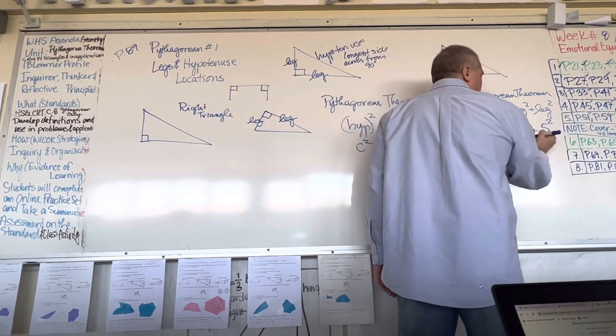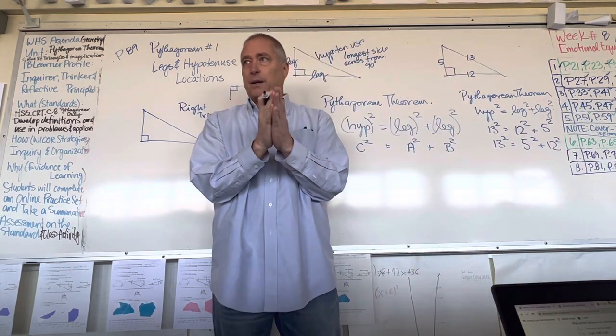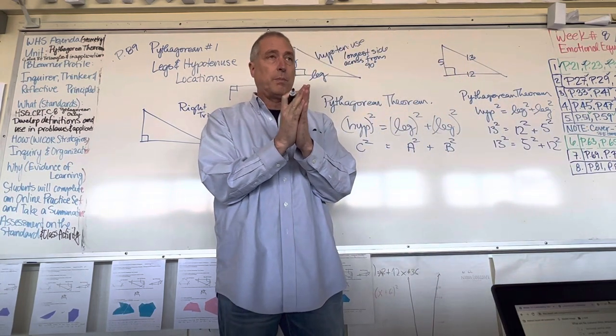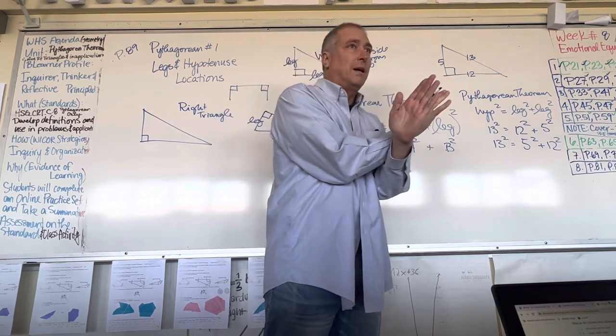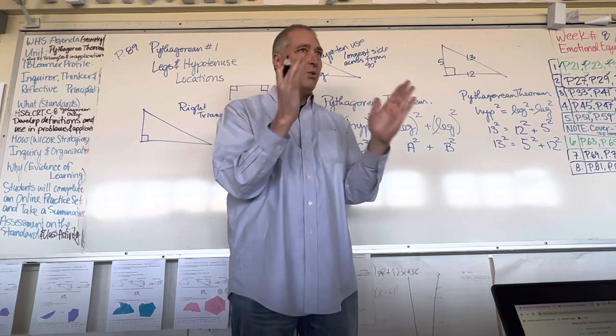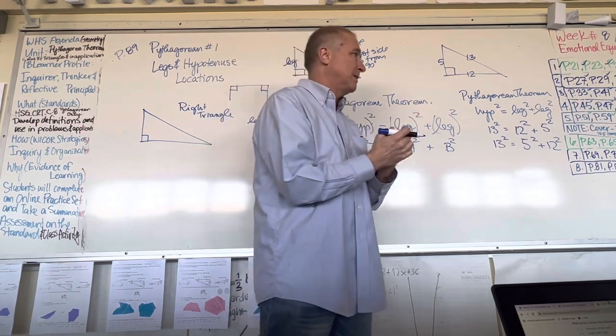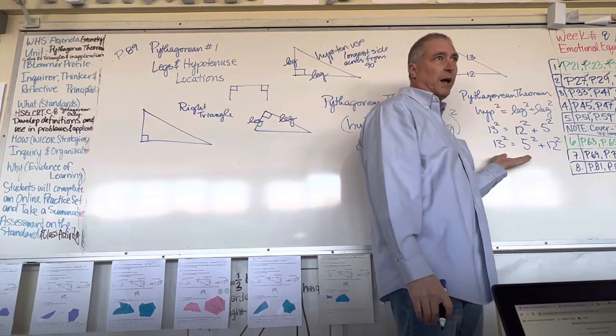I could have reversed these. And everything's going to be fine because they're both added and they come out the same way. That's what our properties of math tell us. You can add 5 plus 3, it's 8. You can add 3 plus 5, it's 8. It doesn't matter which way you add those legs. They're going to come out to the same number. Is this okay with you? Okay, so this is your magic Pythagorean theorem.